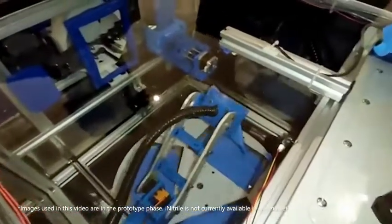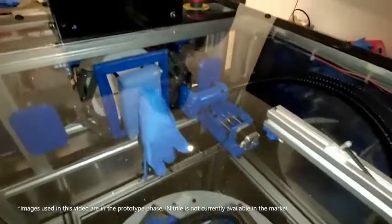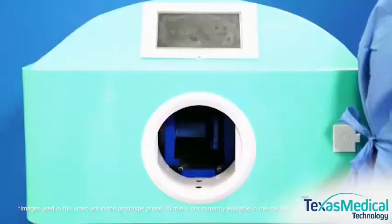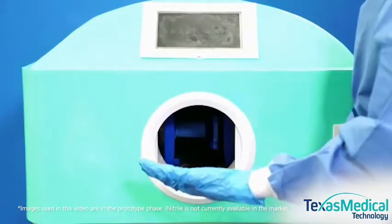After the sanitation is complete and verified, the machine will analyze the badge data to identify the user, the glove size, and the type of glove required. The machine will rotate to the appropriate tray, pick up the glove, inflate the glove, and prompt the user to insert their hand into a fully sanitized compartment before removing the glove for use.